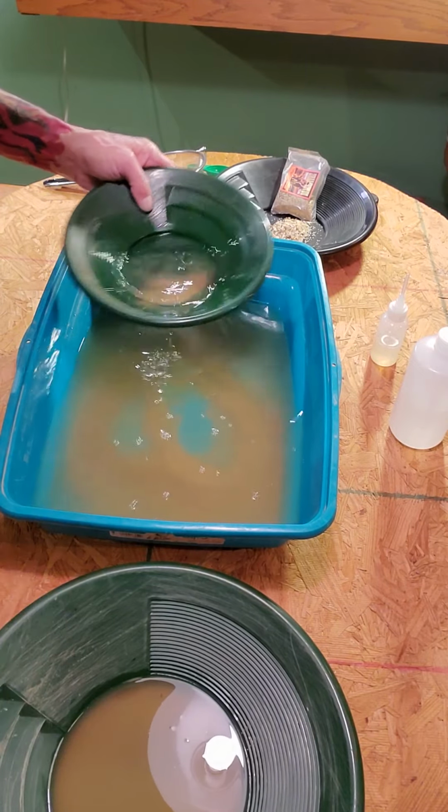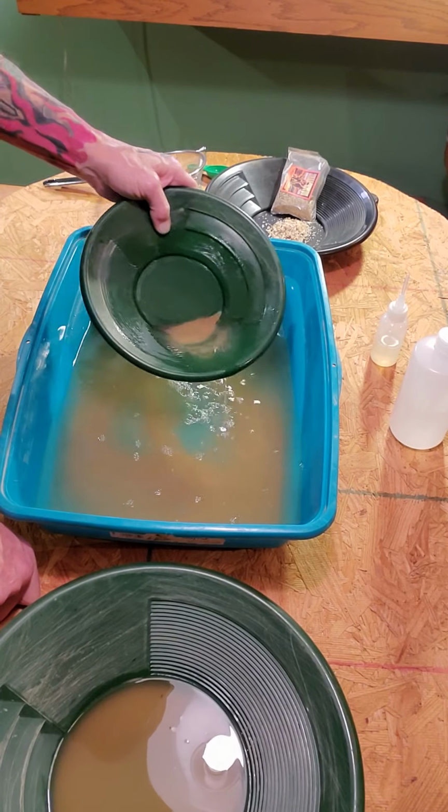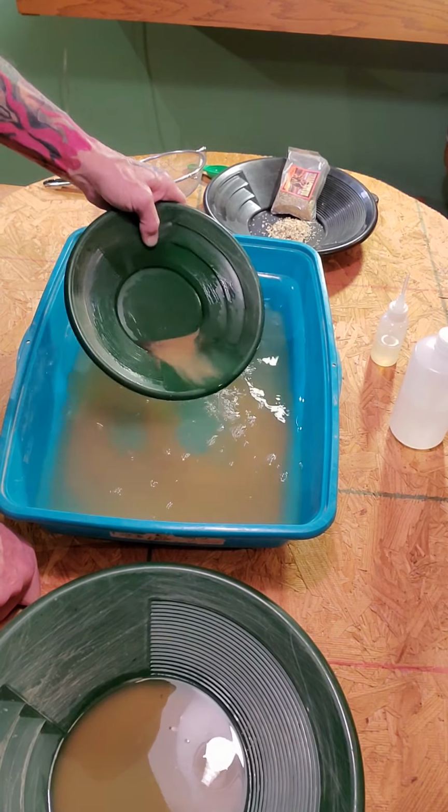We've been throwing that murky stuff out like I told you. Don't forget that. This is the water that we used this afternoon to do the first bag. I still got the tailings in the bottom there. I'm going to keep them all together, and we're going to run them through the sluice. Once we get that set up, that's going to be fun.